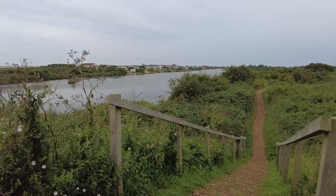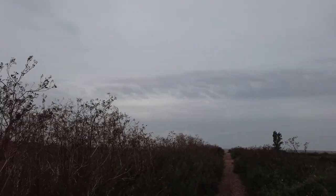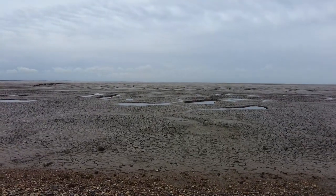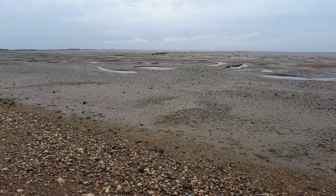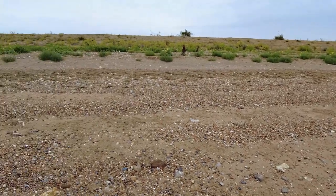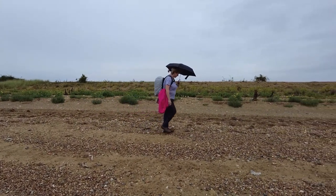If it does stay off the rain, I will get the drone out and buzz it along, because I think there's going to be a couple of cracking little drone photographs along here. You can get the elevation to see the lines in the mud and see these patterns, because these patterns look brilliant, but you need to be that higher to get them. So I think it's definitely a drone shot. So let's get down to this first part, get the first shot done that I came for, and then we'll make our way back along.